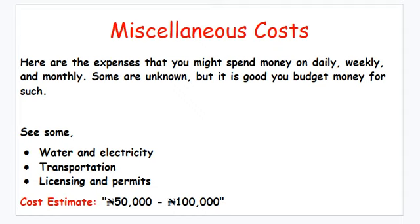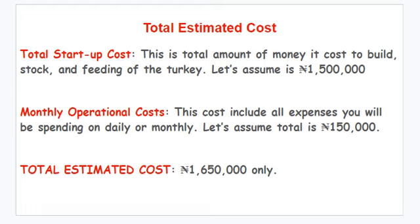Ask the question: if I need to register my business as a limited liability company or as a cooperative, how much do I need? Budget that money, right? So total cost now. Your total startup cost is the total amount of money it will cost to build stock and feeding of turkey. Let's assume it is 1.5 million. So what we have calculated here, you bought land, you employ your staff, you do so many things. How much would that all cost you? 1.5. You have written it down.